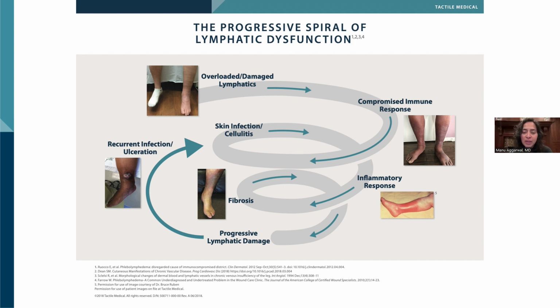And so I think it's really important that practices, not only in the venous world, but practices across every aspect of medicine, whether it's cardiology, as Jennifer talked about, even nephrology, surgery. I mean, really, lymphedema is a condition that a lot of practices and a lot of specialties see. Can we have the next slide, please?